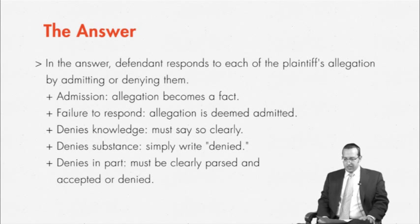If the defendant admits to an allegation, he has admitted to it and will be stuck to that admission unless he's able to later amend the answer. But the general rule is once you say admit, it's one of the facts of the case. If the defendant fails to respond to an allegation that he was required to respond to, which is most of the time, the allegation is deemed admitted by the court.